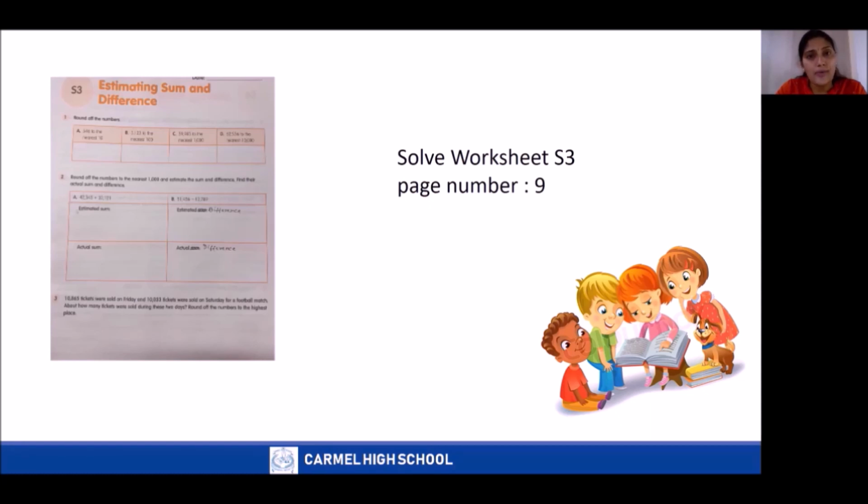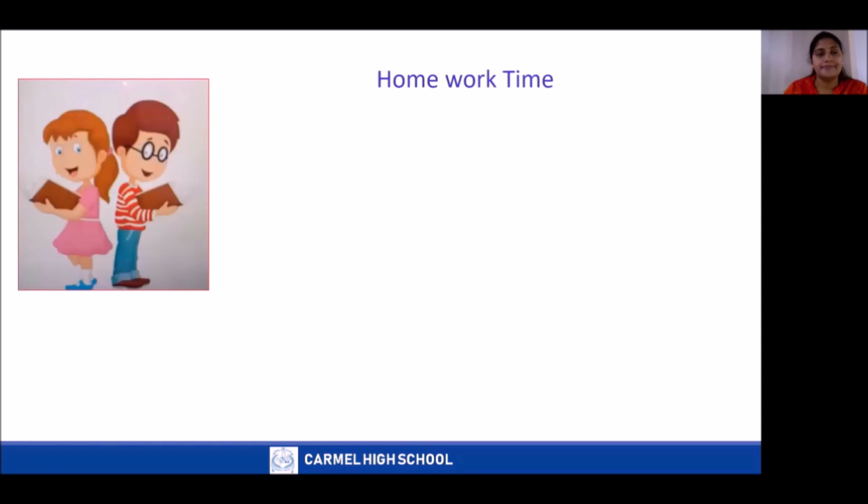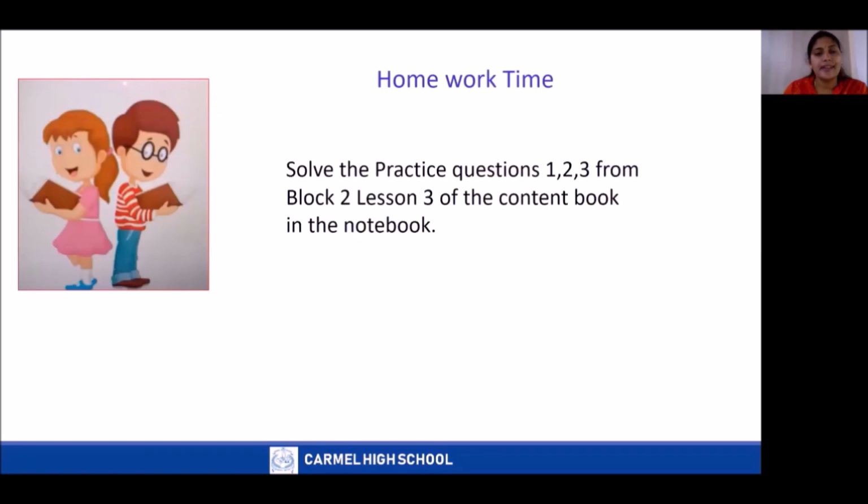Now it is a homework time. Yes, take out your book and note down the homework. Right. Solve the practice questions. Question 1, 2, 3 from block 2, lesson 3 of your Worksheet content book.